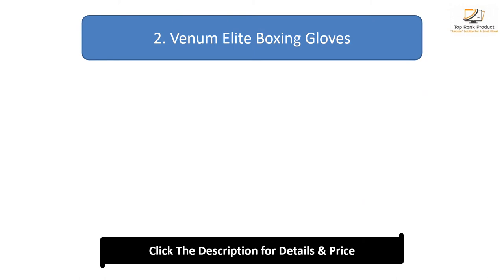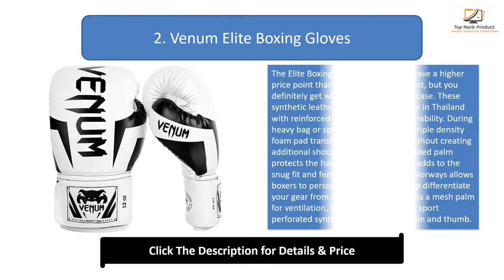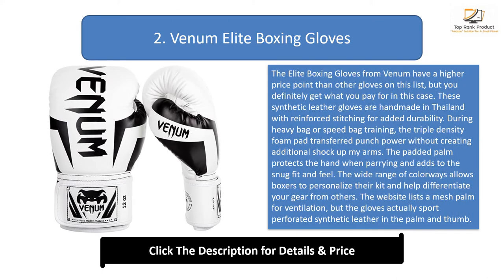2. Venum Elite Boxing Gloves. The Elite Boxing Gloves from Venum have a higher price point than other gloves on this list, but you definitely get what you pay for in this case.